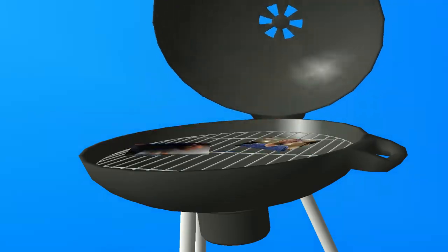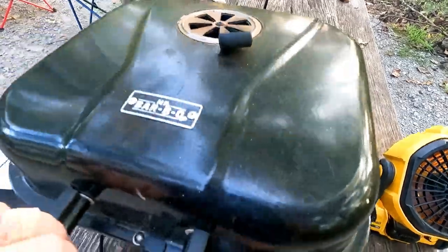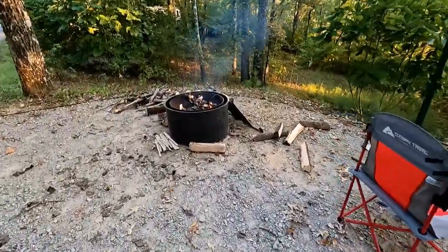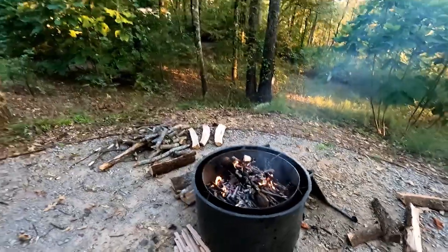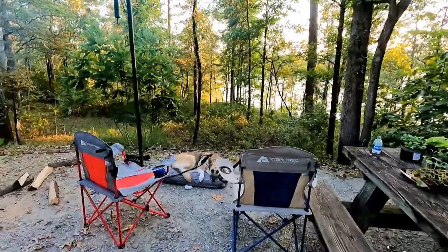Oh man, does that not make your mouth water? Look at that. Steak is what's for dinner. And look at this. Gotta stay cool when you're out here cooking. So we got the fan. And then if this makes any sense, we also have the fire going. Man, I think we need to put some wood on there. Love the campground. Got the grill, got the lake, the sunset. Even the dog is chill.